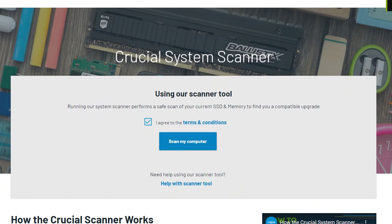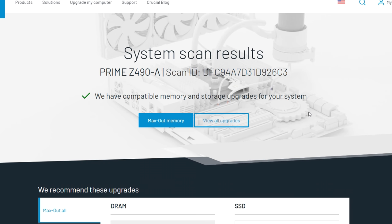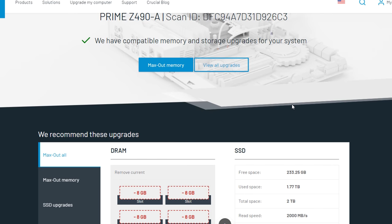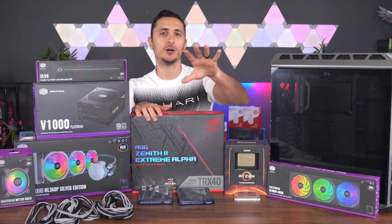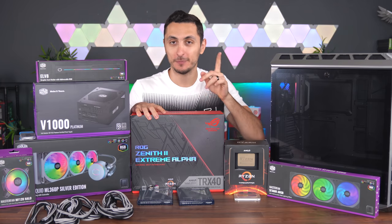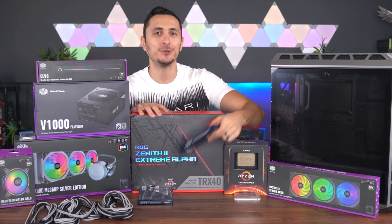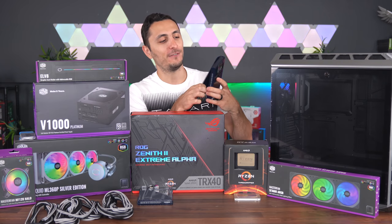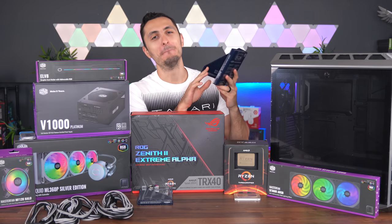If you're new to building PCs and not sure what RAM to go with, you can always use the Crucial System Scanner on their website. Once you launch the program, it will scan your system and provide you with a list of compatible upgrades. Just know, if you're going with Crucial memory, it is compatible with Ryzen right out of the box. So for this build, we are going with 2 32-gigabyte kits, so a total of 64 gigs of RAM running at 4400 megahertz.